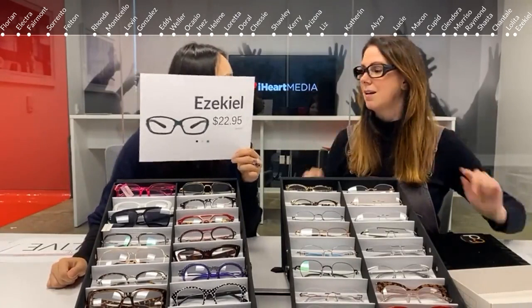Okay, so we got to our last frame. This is called Ezekiel. So these are like sports glasses. Yes, they are sports glasses. We have a pretty big variety of sports glasses. We have sports glasses, sports goggles.